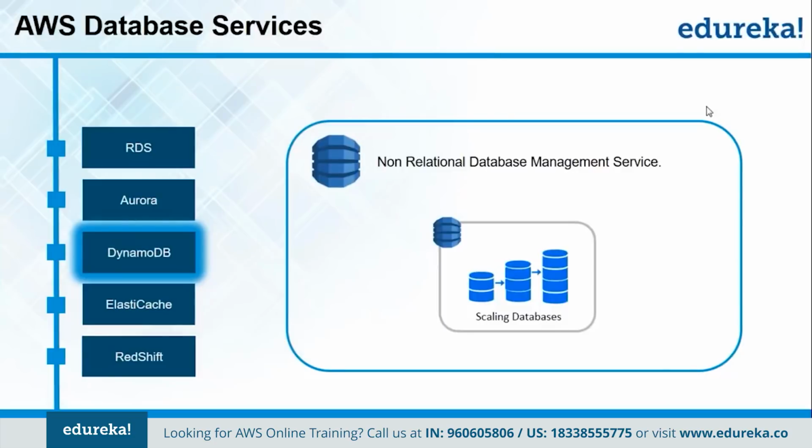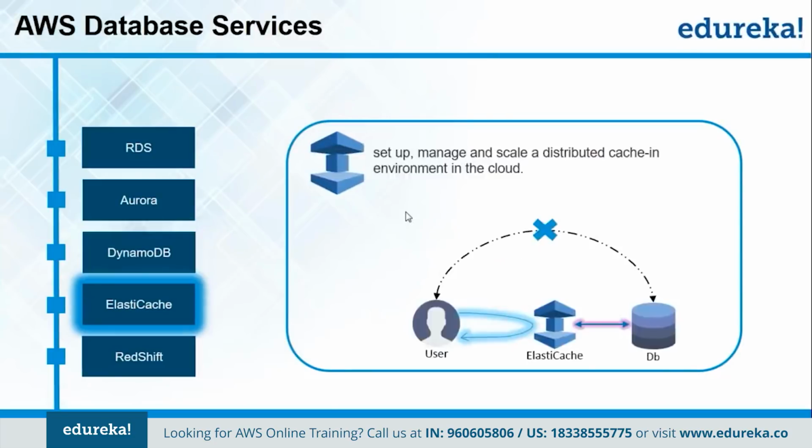Let's move on to our next service, which is Elastic Cache. Elastic Cache is a caching service used to set up, manage, and scale a distributed environment in the cloud. What that basically means is, suppose you have an application. The way databases work is like this: you query something from the database, the database processes that query and gives you a result. But what if there's a lot of demand for a specific result set? The same query runs again and again, which increases the overhead on your database in getting the same results again.